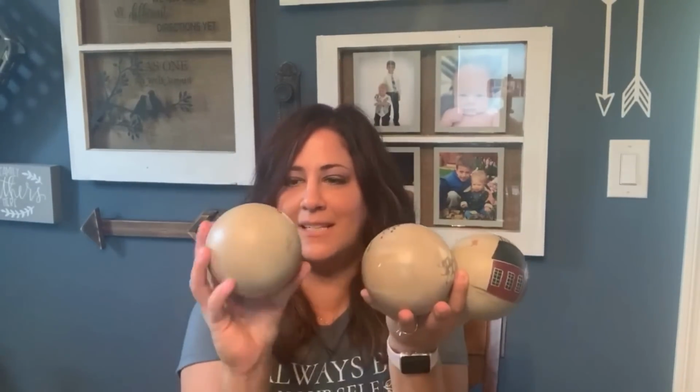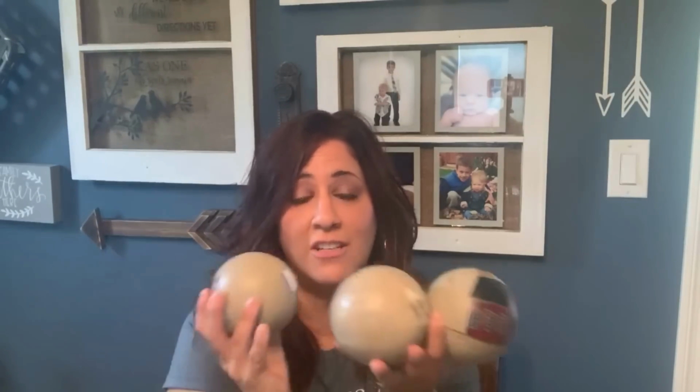And then I found these, which I was excited about. They're like little wooden decorative balls. They have little houses on them, not really my style. It's more of like a primitive type of look. But they were 97 cents each. So they had 3 of them. So I picked them up. So we'll be doing something with them as well.